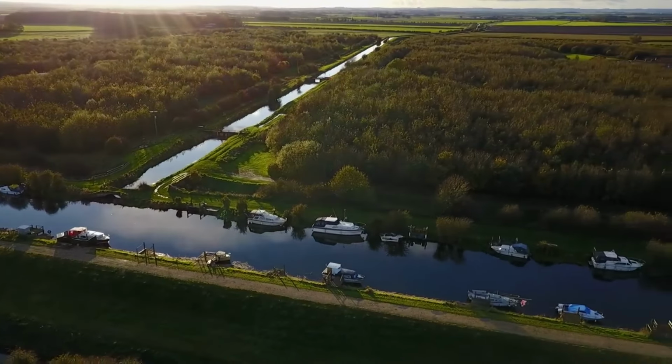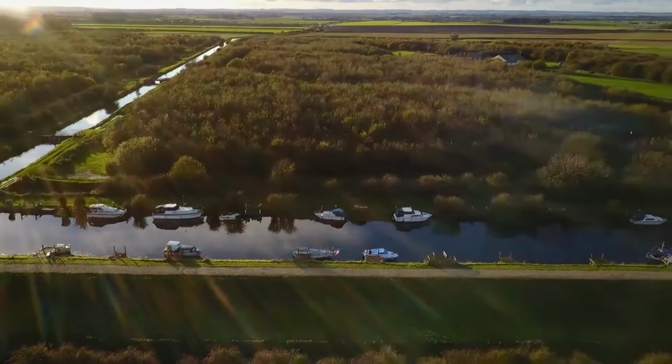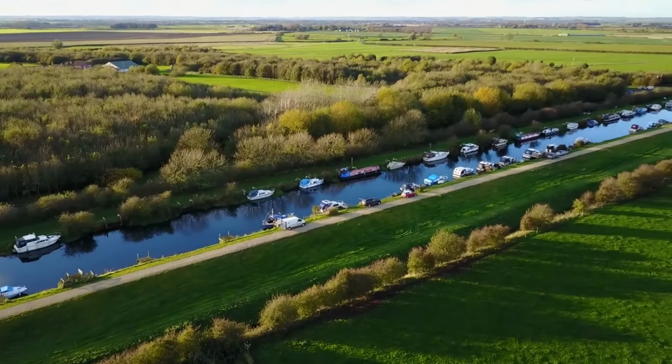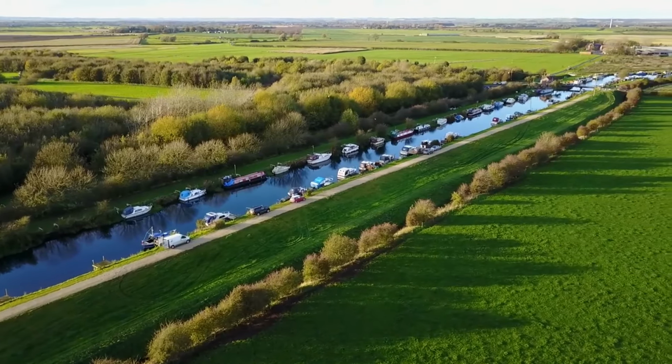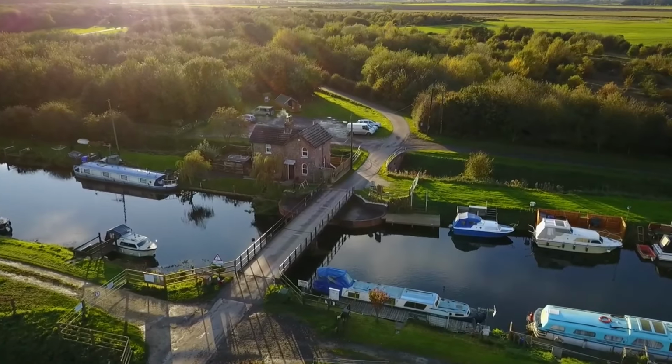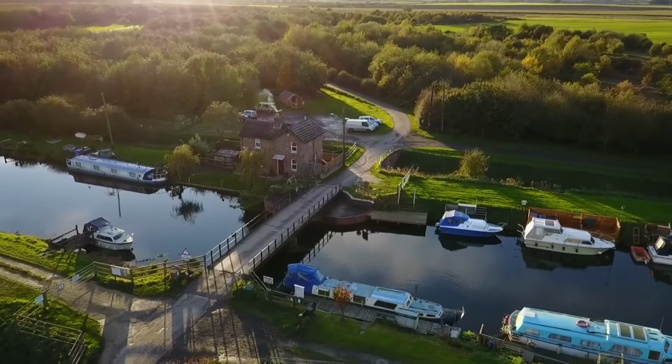Right. When they built that new lock and bridge we were just talking about, it actually created a separate section of the navigation. Really? So for a while, there were two distinct parts of the waterway. Yeah. And get this, they ran independently for years. It wasn't until 1888 that they were finally joined together.